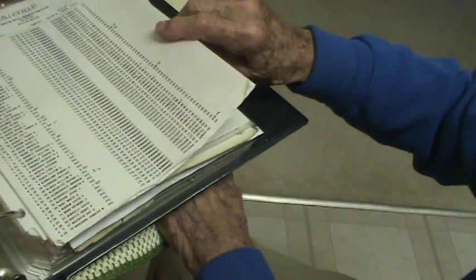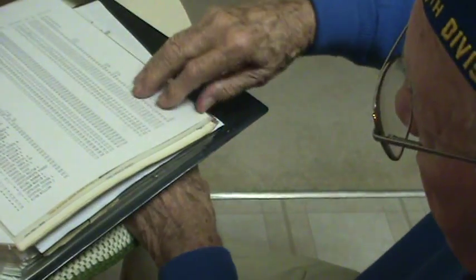This is a list of names of all the men in the 29th Division who were buried. This one is at St. James. Over here, all these people were buried at Colville, and it's a whole lot of them. At Colville, there are almost 10,000 men buried, and more than 1,000 men were sent home. The people wanted them home, so they sent the bodies home to be buried here.